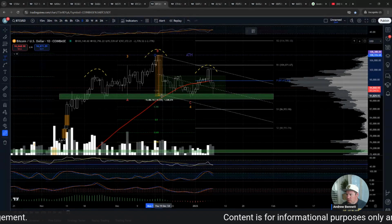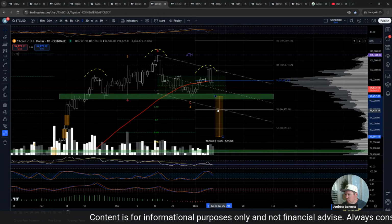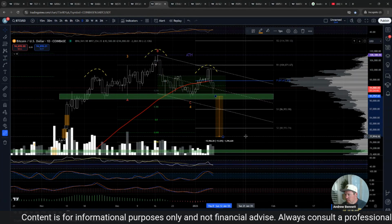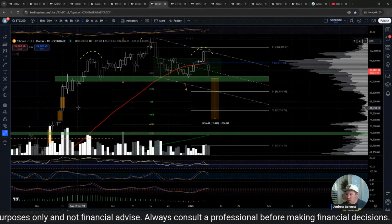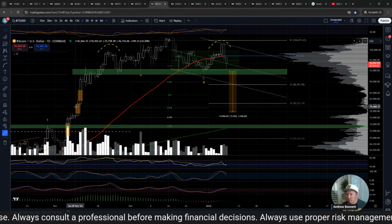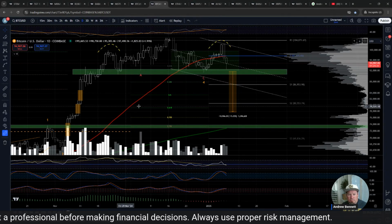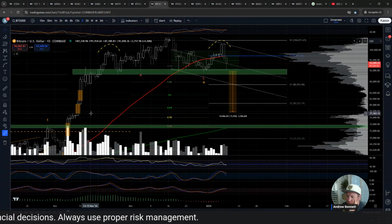I mean, we're kind of guesstimating the neckline to be right around there. I'm not going to try to accurately figure this out, but it puts us down there pretty far. Look what it does, though. It puts us down to fill these true value gaps. There's two of them here on the daily, by the way. So that would mean those would probably fill up. That'd be 77,000.